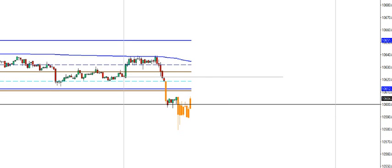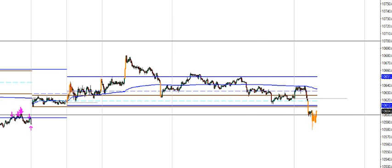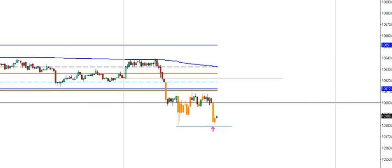You can see these aggressive flash down moves, how nicely reversed since this kind of 580s here. Already 30 points. We need to see how it will behave here at initial balance low. If it manages to go back inside, then perhaps test the volume weighted average price at the time. So price flashed down further here but failed to take previous low. Let's see how and if this can hold for a bounce.